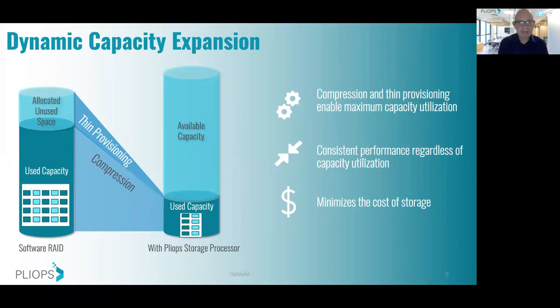As far as dynamic capacity expansion, of course we compress the data, and then we store the data, packing it with no gaps between the objects, so there is no internal fragmentation. On top of this, when using the block storage API, we also thinly provision the volumes. So we enable you to use the full capacity of the SSDs and to oversubscribe on the SSDs in order to utilize the full capacity. And importantly, this is done at maximum performance.